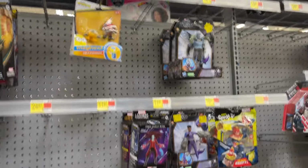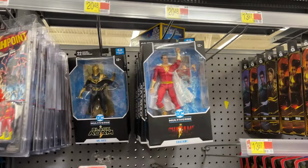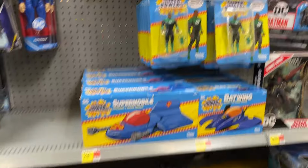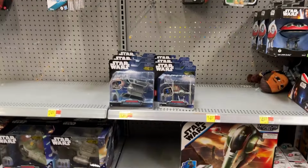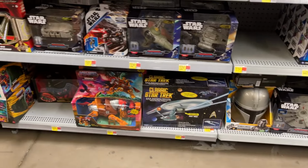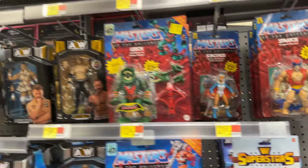Basic Marvel, couple Marvel Legends, Dungeons and Dragons, got some Page Punchers, some McFarlane, Shazam, Dr. Fate, Superpowers, a little bit of Flash, Return of the Jedi. And we've got a few Squadrons. Star Trek. Masters of the Universe. Got a little bit of Superstars mixed in with our MOTU.